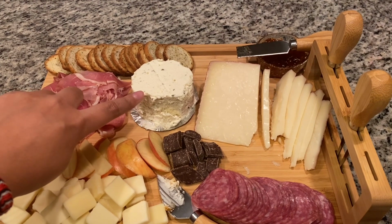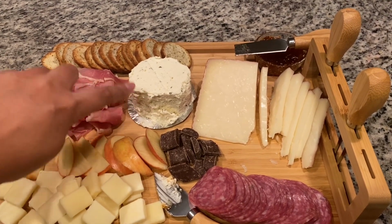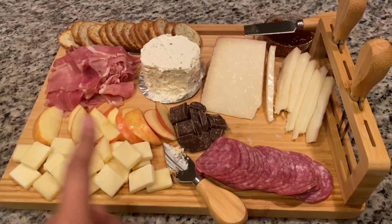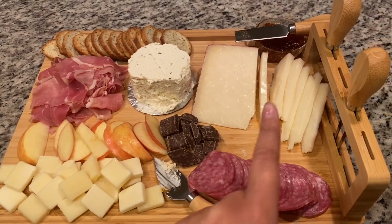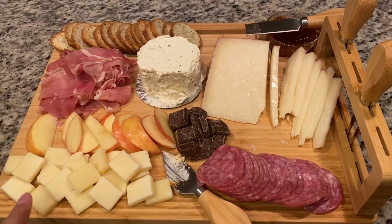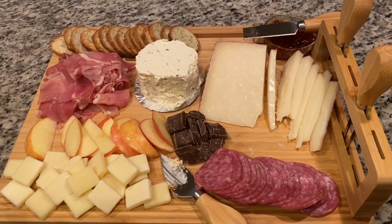Okay, which one is this one again though? I forgot. Okay, Boursin cheese, garlic and herb. That's Manchego. That is some salami, prosciutto. We have dark chocolate, a fig spread over there, and then the little crackers, some apples, and then white sharp cheddar. Seriously, so, so good.